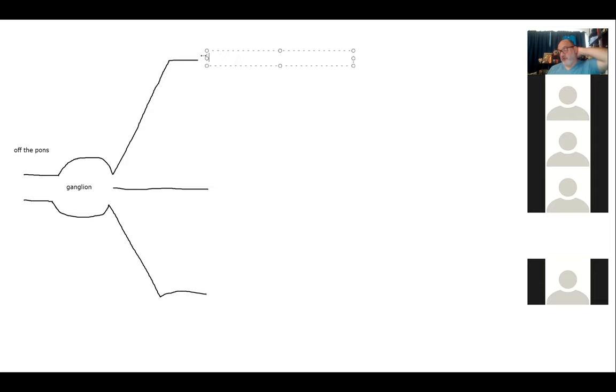It then comes almost immediately to a ganglion, which of course, as we know, is a cluster of cell bodies. And from there, it actually branches into 3 distinct branches. Branch 1, we'll put branch 2 down there, and branch 3 here. These 3 branches are significant enough that they actually have their own names. And anybody know the names of these 3 branches? Well, what's the superiormost branch?